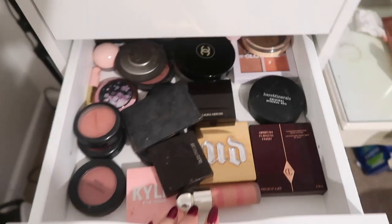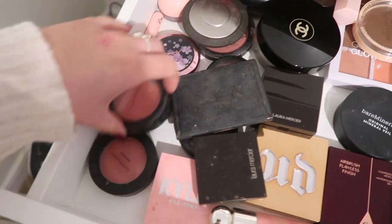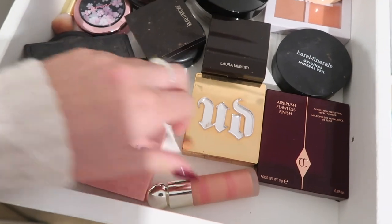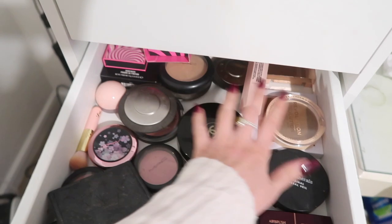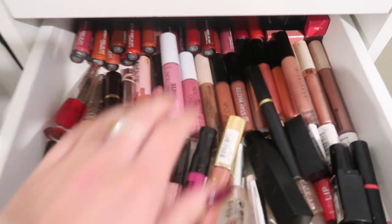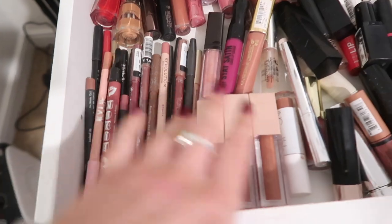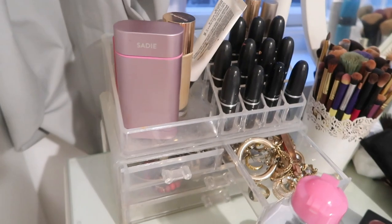Lovely. Then this is blushes. I have a lot of blushes. So I have all my MAC ones, NARS, Laura Mercier, this Kylie one is really good. My Rare Beauty ones, face powders. I don't have that many bronzers. Bronzers and highlighters in there. Then, oh my God, lips. This drawer is so full. Look, I've got all my MAC, Anastasia lip glosses, liners, my Maybelline ones, a lot of lip products. And then I've got all my MAC ones on there.